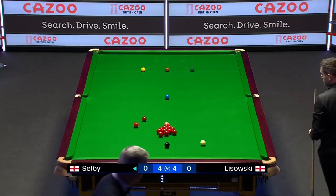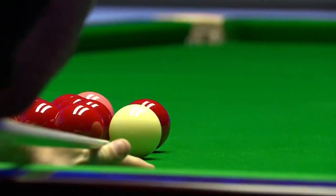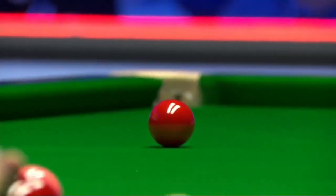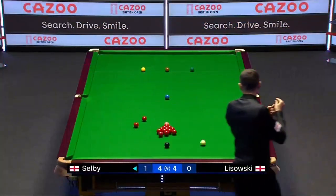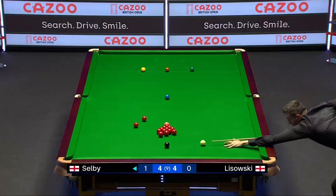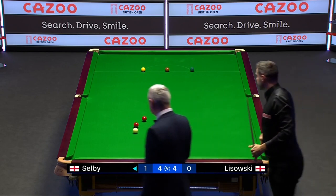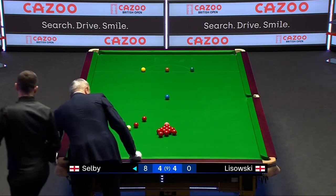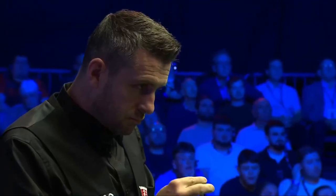Well, good shot. You cannot drop your guard for a second. Your concentration, even with the simplest of shots, has to be spot on. That one shot, well, it could be his last. Eight.